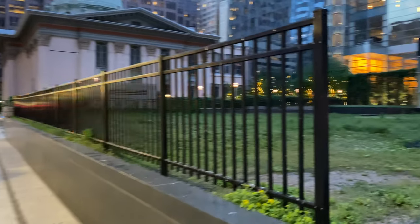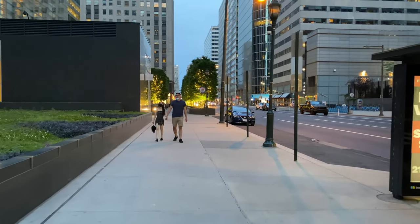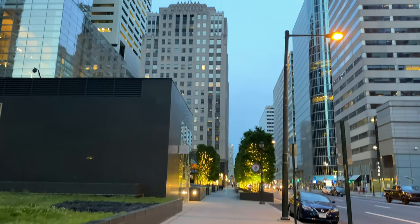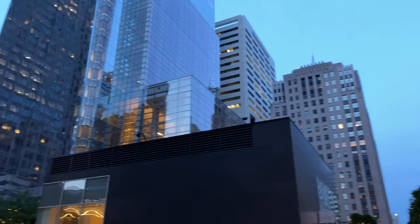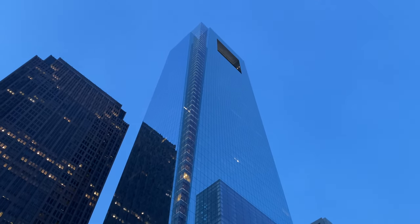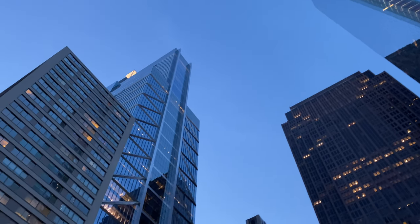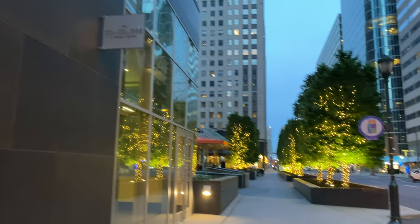Let's walk right here, because I want to show you guys this little lighting display that's right out here in front of the Comcast Center. So right now we're going to walk back to North Philly. Thought it'd be a really cool experience to show you guys what it looks like. Check it out. That's the Comcast Center. That's Comcast 1 and that's Comcast 2, the two of Philadelphia's tallest buildings as of now.